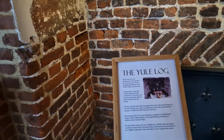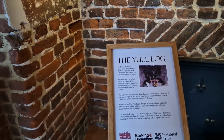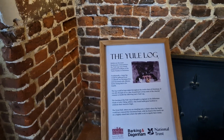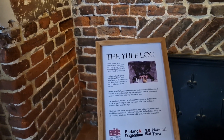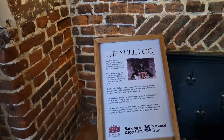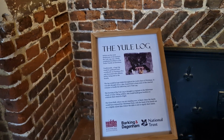The Yule log, while not the most flamboyant of decorations, was a family established tradition for the Tudor family at Christmas. Traditionally, a large log would have been gathered from the woodlands on Christmas Eve and decorated with ribbons before being laid in the hearth. The log would be kept alight throughout the 12 days of Christmas.